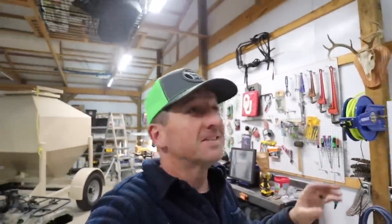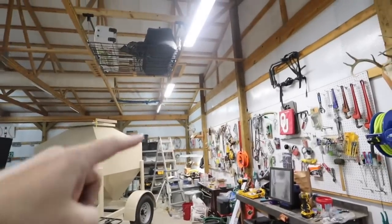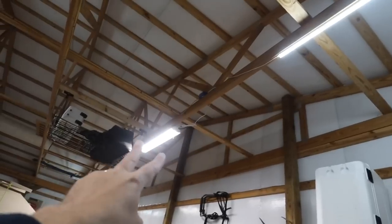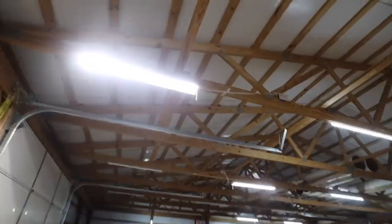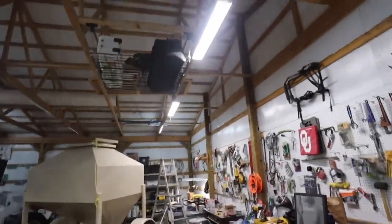And just like that, we now have light. So you can see, I'll show you. We have our new lights, there, old light, and old light. So it's going from a single to a double. And by the time I get this whole shop with all these new lights, it should be bright as day in here again. So that's what I want.